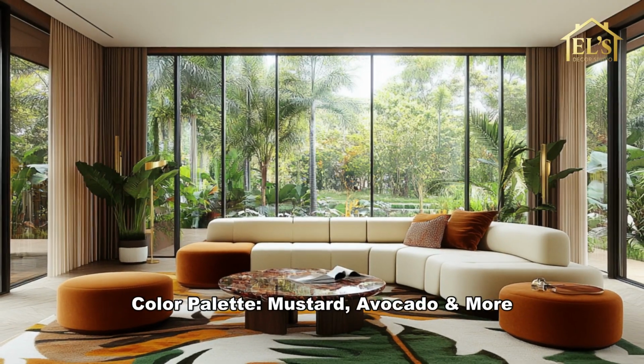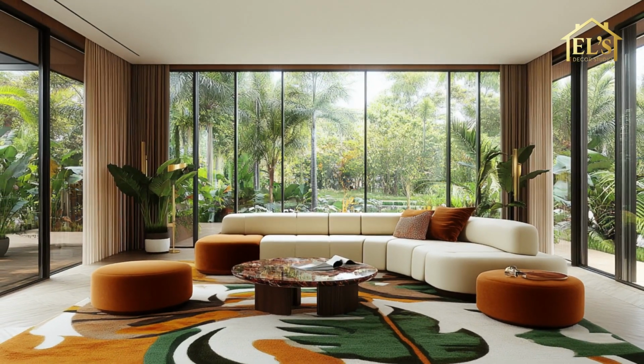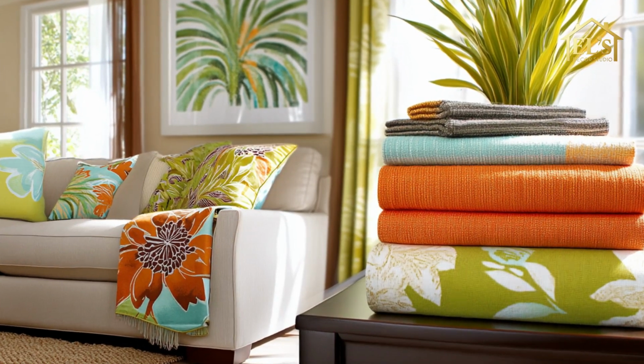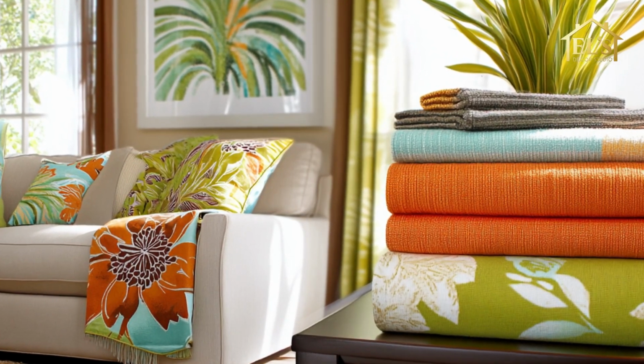Color palette: mustard, avocado, and more. Retro colors are rooted in nature with a punchy twist. Mustard yellow, avocado green, burnt orange, and chocolate brown dominate the scene. Use these as your base tones when selecting fabrics, paint, or decor.